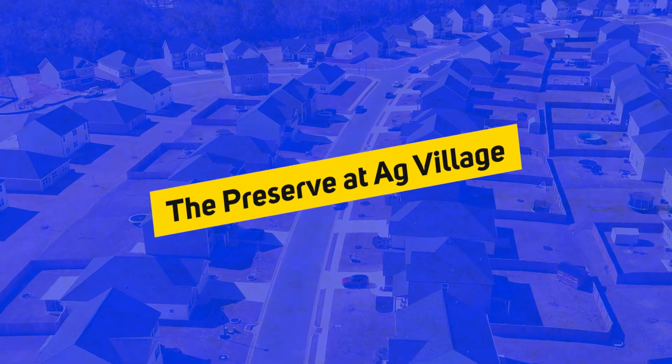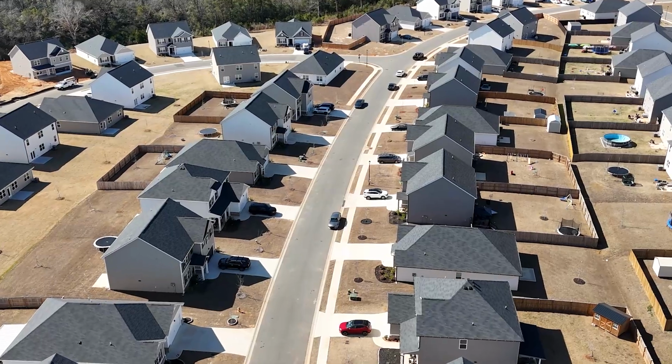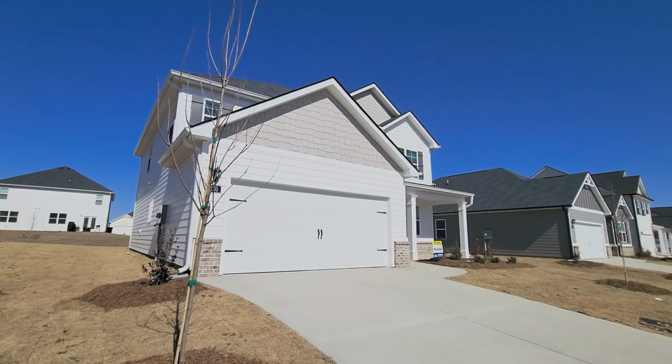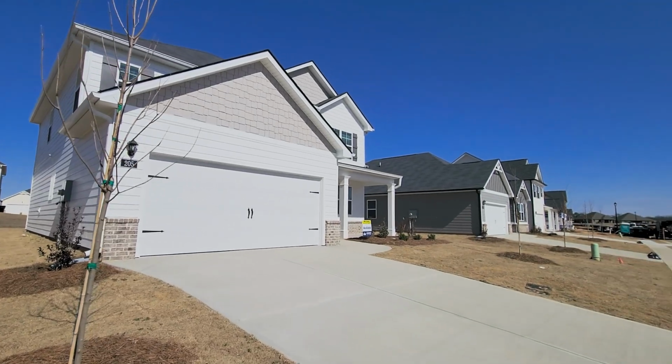So come on with me. We're going to go through the Preserve at Ag Village and take a look at one of their big model homes. This is a 5-bedroom, 3-bath, 2-story house, and see if this is something that you want to make your forever place.